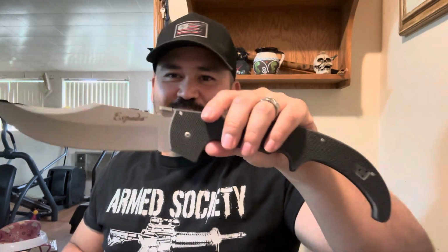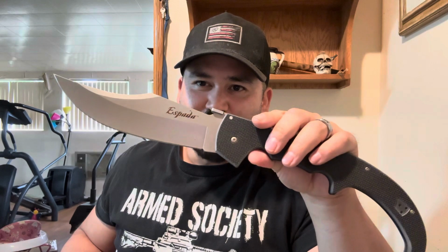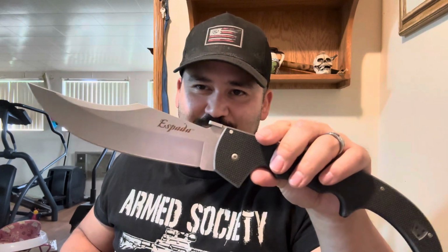Now, I never thought I would see the day where I'd be like, well, let's see another knife that would make this look small. That makes this look like the medium.